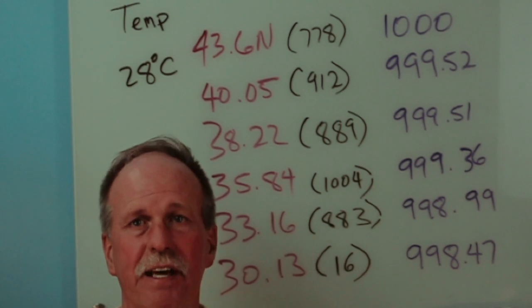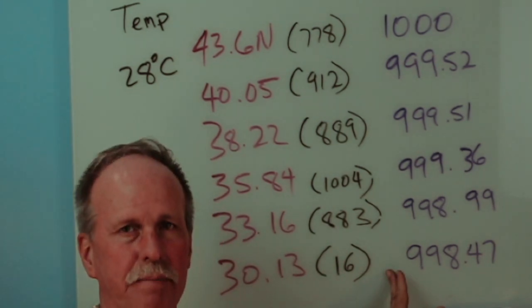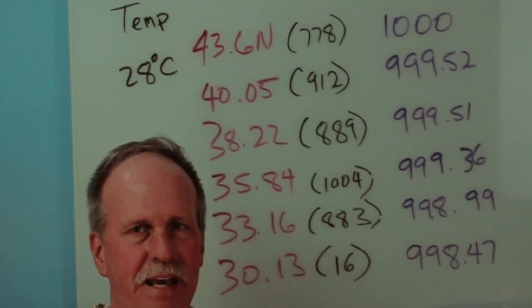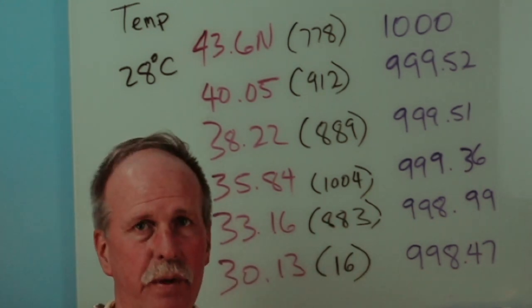Now, this is the expected finding. Likewise, if we calibrate the scales in Panama City Beach to read 1,000 grams, and we drive them north, we would expect the reference masses to measure a higher weight as we went north 13.5 degrees. Let's go see what happened.